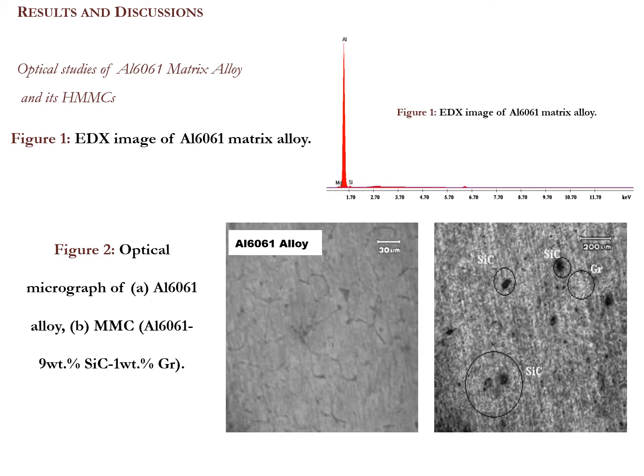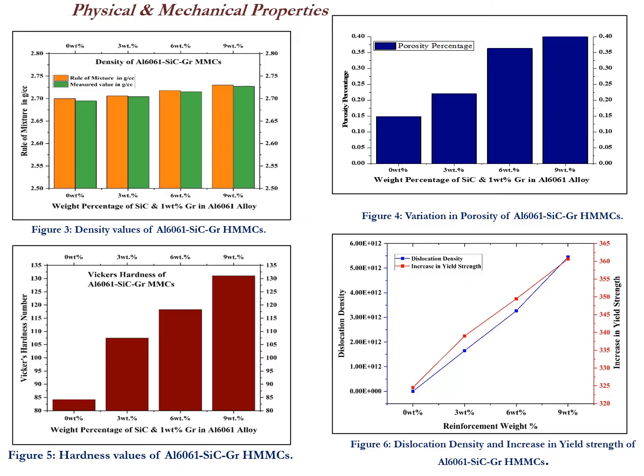The optical studies revealed the presence of aluminum, magnesium, and silicon in the aluminum 6061 matrix alloy, and the presence of silicon carbide and graphite within the MCs. As the percentage of silicon carbide and graphite increases within the matrix, the density increases and the hardness values also increase. This can be rightly attributed to the presence of silicon carbide. It will be observed as higher weight, higher hardness and density values.